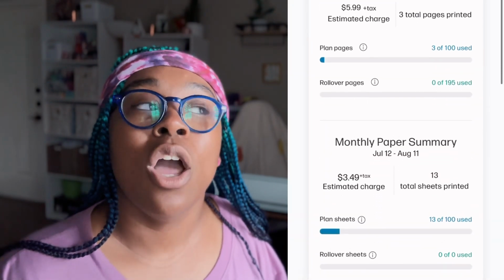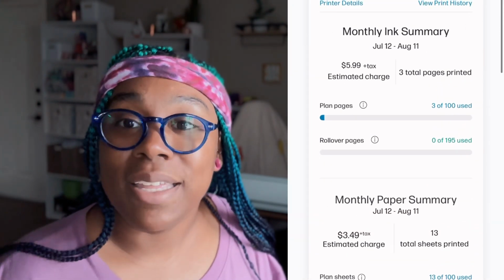So you can print off as much stuff as you can, and you can cancel the subscription if it's not for you, or you can continue with it as I did. I pay under $10 a month for ink and paper anytime I need it. The app monitors it, and they send me the ink whenever it's time for me to get ink. Could you ask for anything better? No, I don't think so. I would highly suggest a printer and HP Instant Ink to go with it, okay?